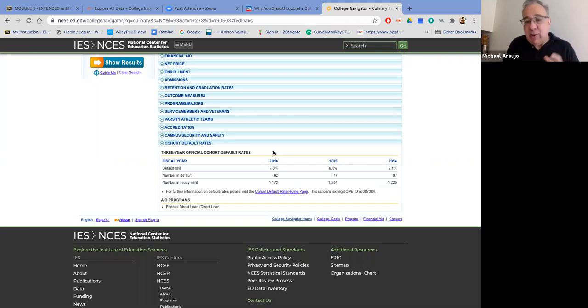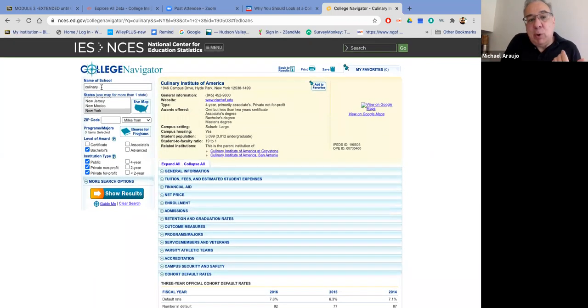The folks that graduate from the culinary school, in comparison, twice as many of them are having difficulty paying the loan back, because you go from 3% to over 7%. So it's more than double. That tells me that it's a little bit more risky. It doesn't always work out for a lot of students.